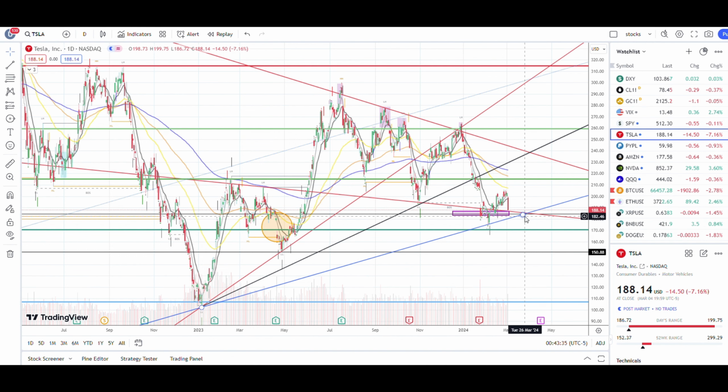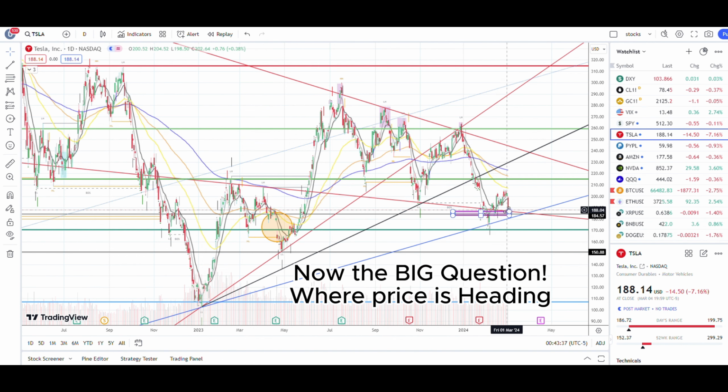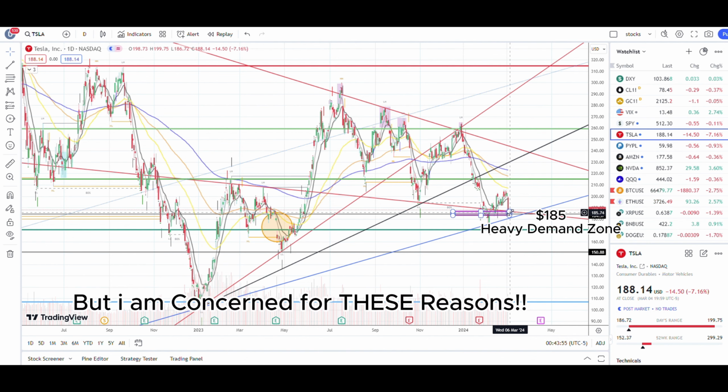Now the question comes in: a lot of people are turning slightly bullish again because this 185 area is again a very heavy demand zone for Tesla stock, which is understandably true historically. But I am concerned for a couple of reasons, so I want to show you guys why. One reason is, if you notice the circle around here, there is a gap here that we are very close to filling up. So this is one concern, that there is still a little bit more downside potential.